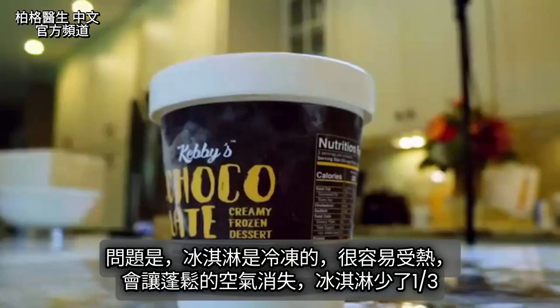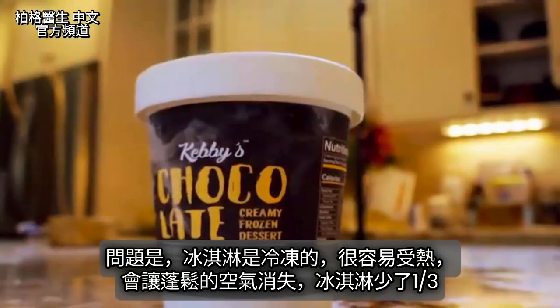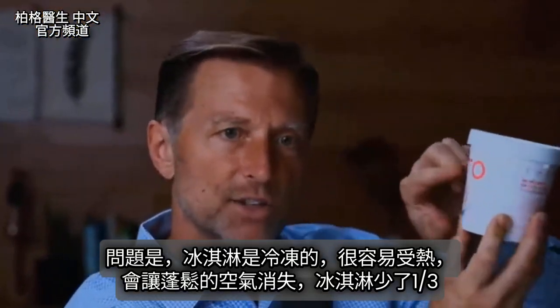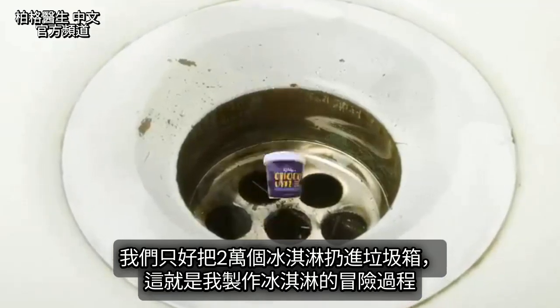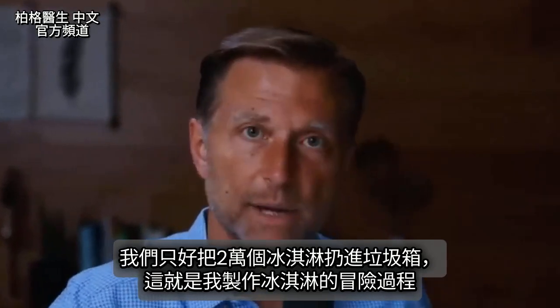Here's the problem. Ice cream is frozen. It's vulnerable to heat. All of the air that kept it fluffy went away, and the ice cream was down 1/3 right here. We literally put 20,000 units into the dumpster. So that was my adventure into the land of making ice cream.